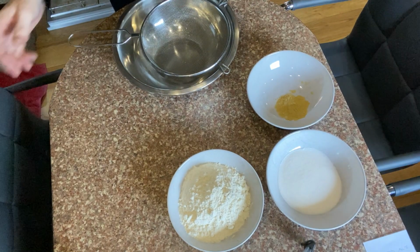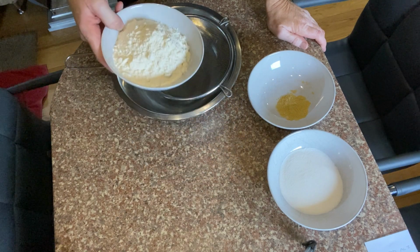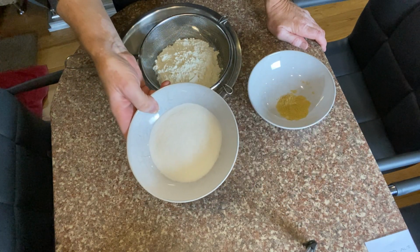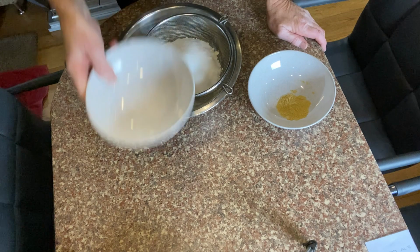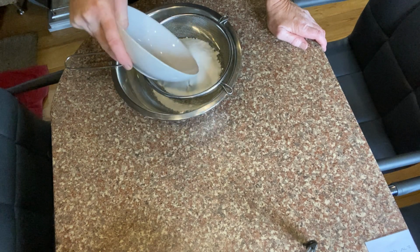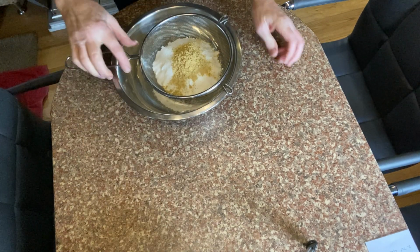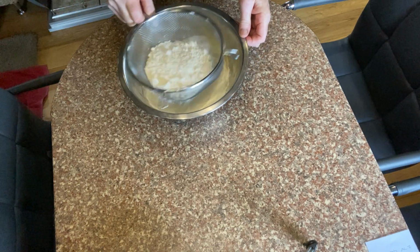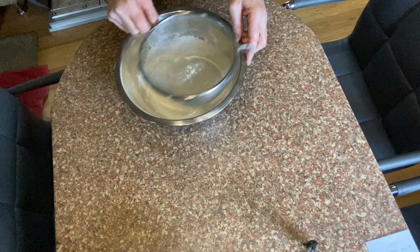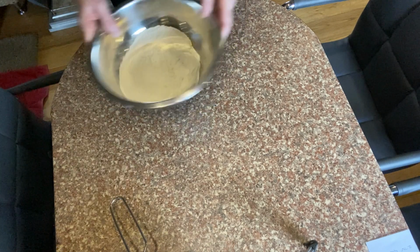This is so easy. Right, we have 225 grams self-raising flour, 115 grams caster sugar, 2 teaspoons ground ginger. Now if you want your biscuits to be really gingery, then obviously you can put a little bit more in, but you will find that 2 teaspoons isn't a bad amount to put in. So just give it a quick sieve. Don't want any lumps. Press them out. That's half the ingredients already sorted.